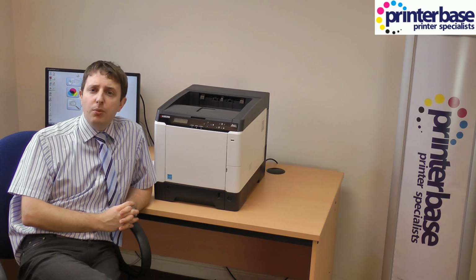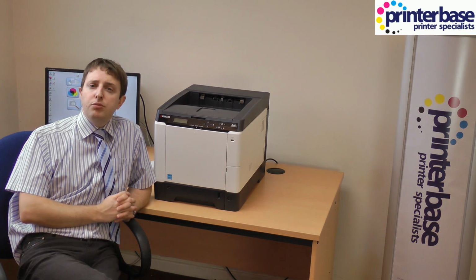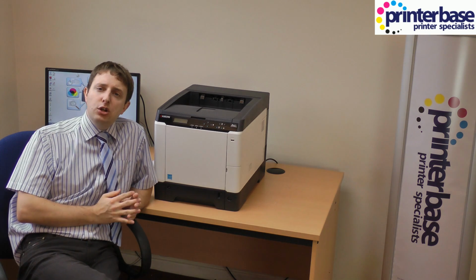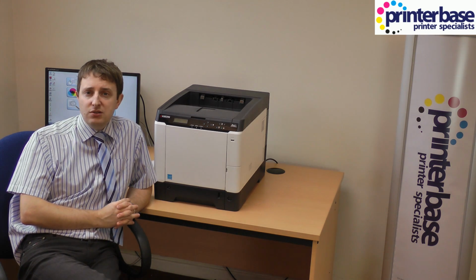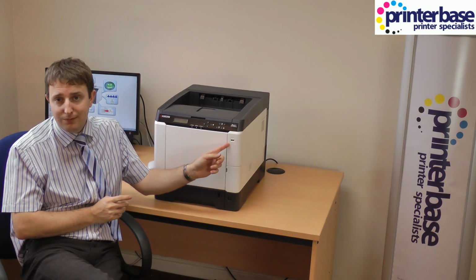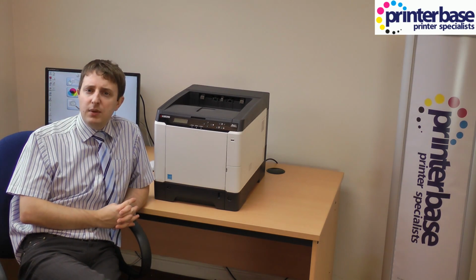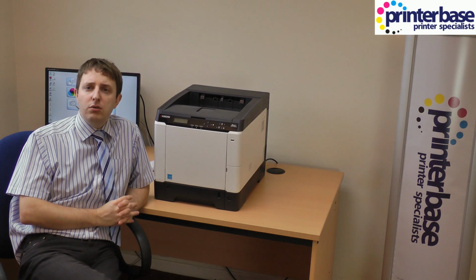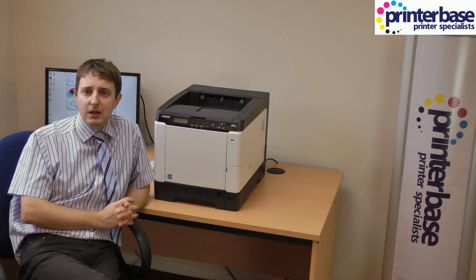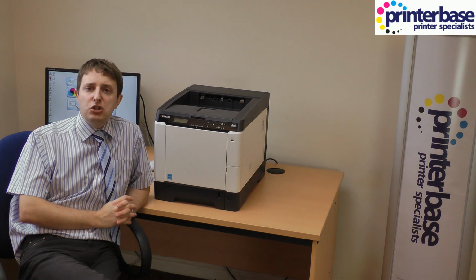There's also a compact flash slot if you need to store and print forms, fonts, logos, etc. Both machines include PostScript and PCL emulations and have PDF direct print via the front USB slot. Finally, at time of filming, these machines worked with all current versions of Windows, Mac and Linux operating systems. We're now going to look at the machine printing.